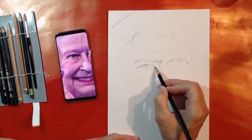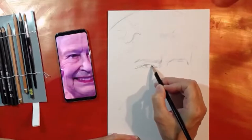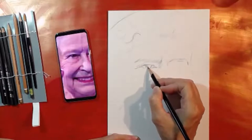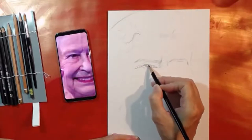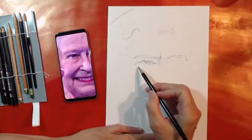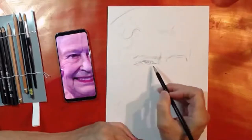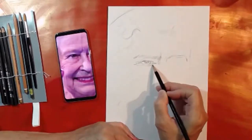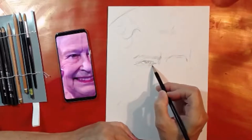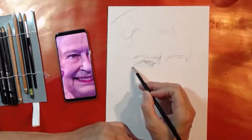And then this part of her eye kind of comes in like that. This was all dark in here. She does have a little twinkle right there. A little twinkling in her eye. There. Now, I'm going to concentrate on the lines here. Which is really interesting on an older person, to get these lines in here and to make them look decent is a challenge. It is a challenge.